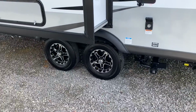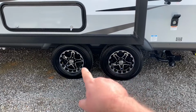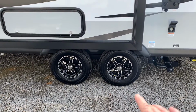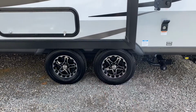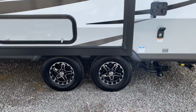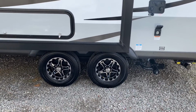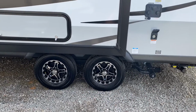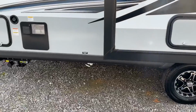This does have a dual axle, and what I like is the spread of the axle is just perfect. To me, if you get them too far spread out as you're trying to turn in a parking lot, you can actually have your tires separate from the rims if your axles are too far apart. So this will give you a good ride down the road. It also works great when you are trying to park it.